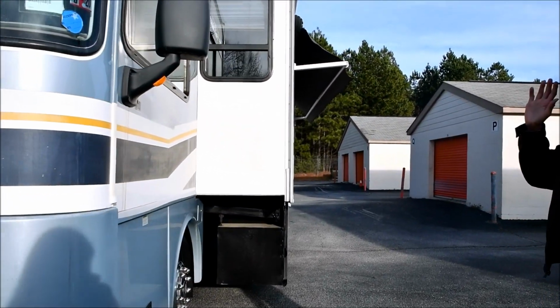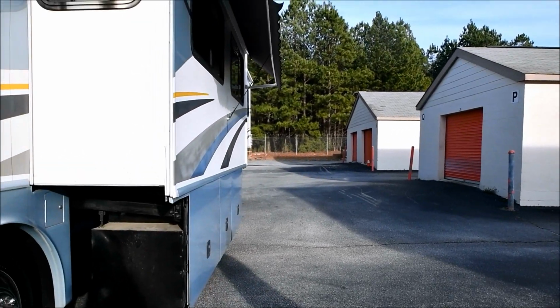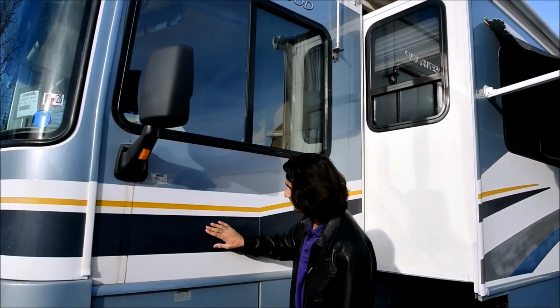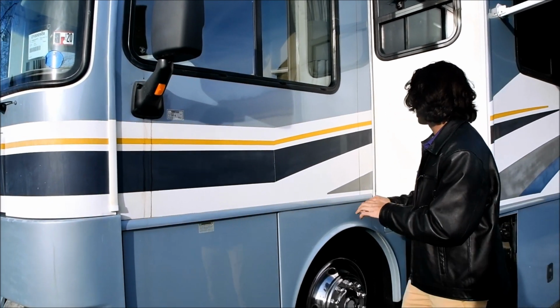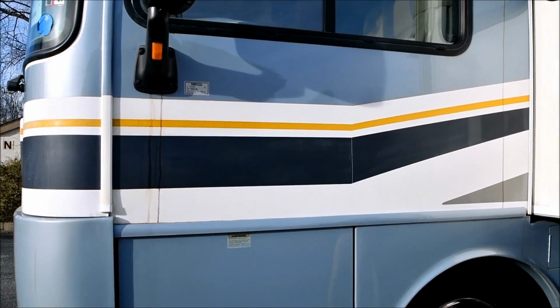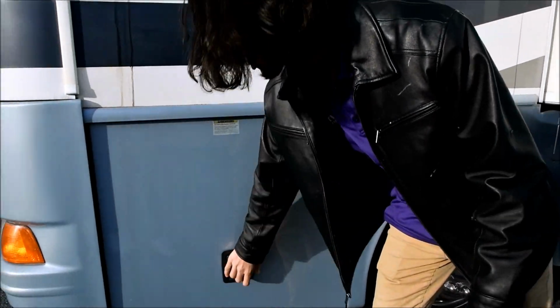Now there is no delamination whatsoever on the coach, and the decals are actually in pretty good shape. It looks like they could use a little buff or something that may bring them out to be a little more brilliant when the sun hits it. However, they're not cracking or anything. There are a few little cracks in this one decal, but the big main decals are free from any cracking from the sun or anything like that. And the paint is actually in good condition as well.